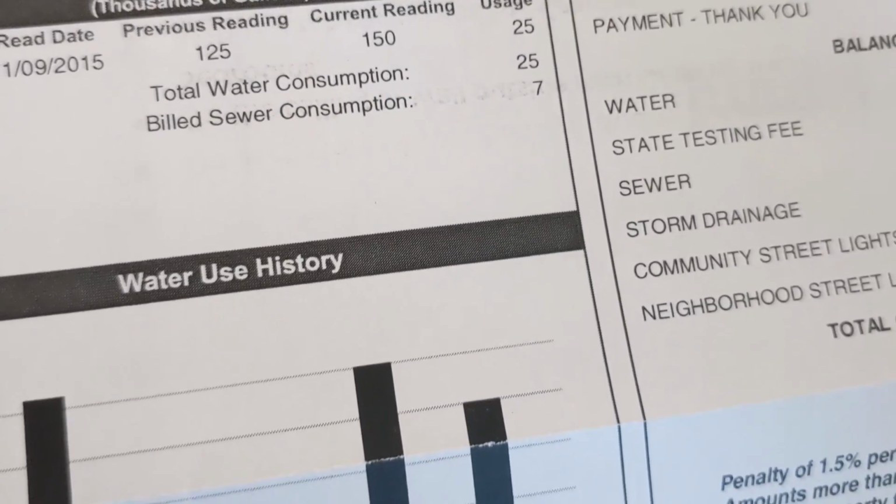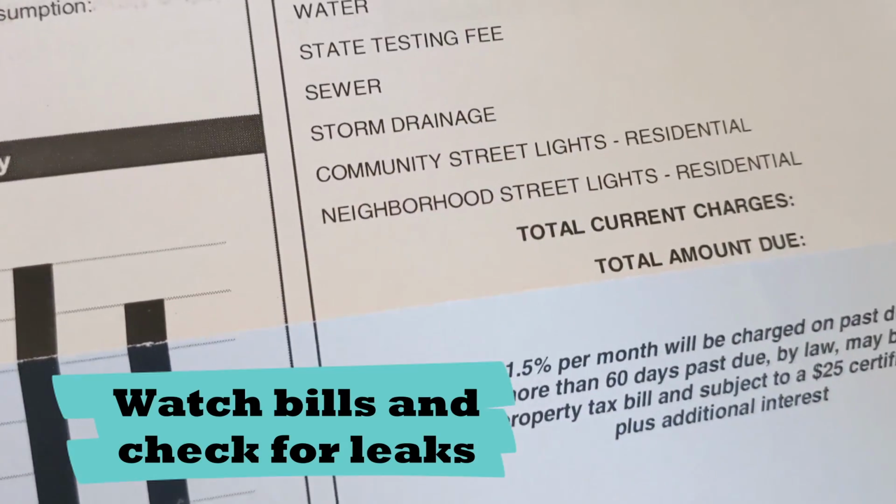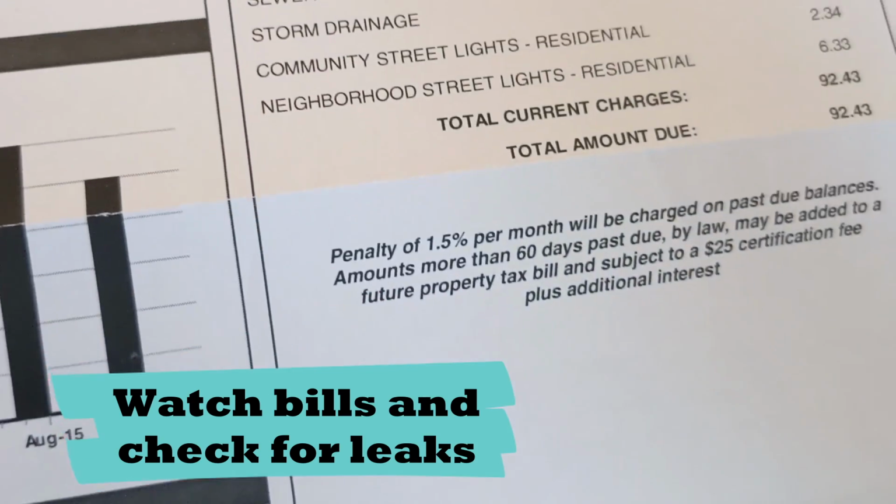Making sure that you don't have any leaks around your house can be important. Keep an eye on your water bill. If for some reason it's consistently going up, even though you're doing all these things to try and minimize your water usage, you may have a leak somewhere, so get that checked out.